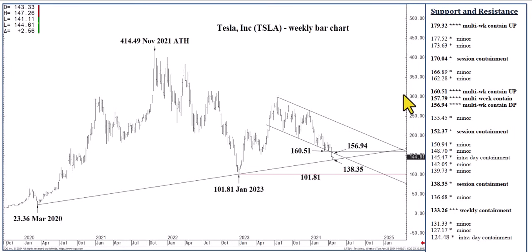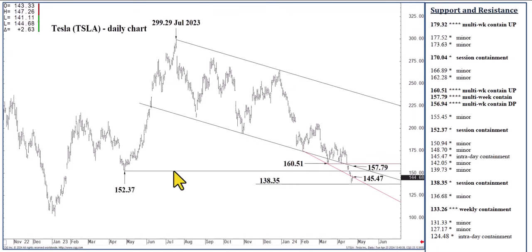I just have a feeling that we're going to take this area out. I don't know why I keep saying that, but I'll just leave it at that. Let's talk upside here today very briefly. Closing above this 152.37 level does signal a test tomorrow or Friday of this upper 150s, low 160s, 157.79 to 160.51, able to contain buying through the rest of the second quarter, and below which the 101.81 level remains a 2 to 3 month target.